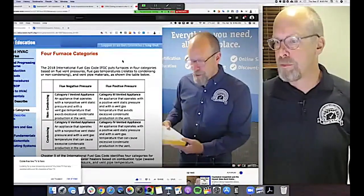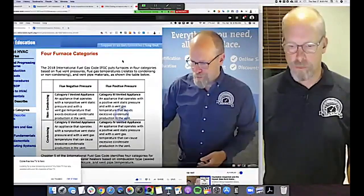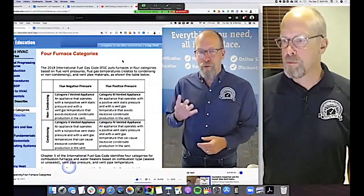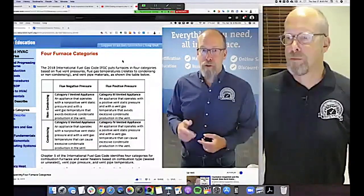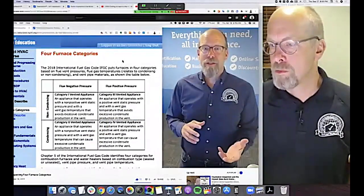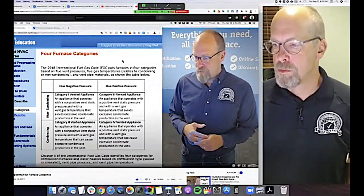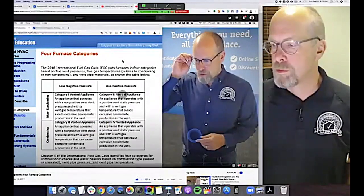Now, my favorite book is the International Fuel Gas Code. Chapter 5 is a good chapter. The code puts furnaces in 4 categories based upon flue vent pressures, flue gas temperatures, relating to whether it condenses or doesn't condense, and vent pipe materials. And we have a table here. Let's take a look at the table a little bit closer.